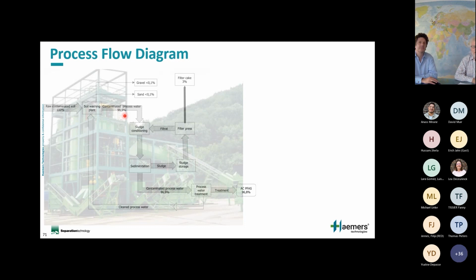And then the gravel and sand will be quite clean, providing that liberation process in the washing process is good enough. So we need to definitely have a good washing process to remove fine particles from the sand and gravel that we probably want to reuse in some way or another. Then we have this normal sludge water treatment and sludge treatment process. And you see here that we believe that only a very small fraction, let's say 3%, maybe 5%, will end up in the filter cake.